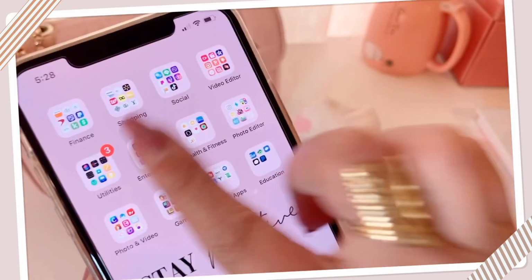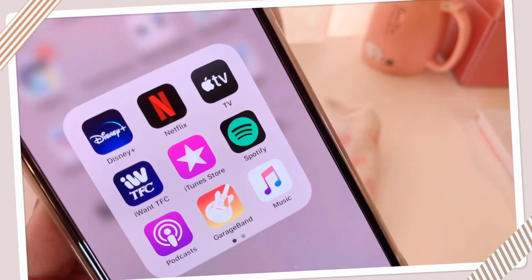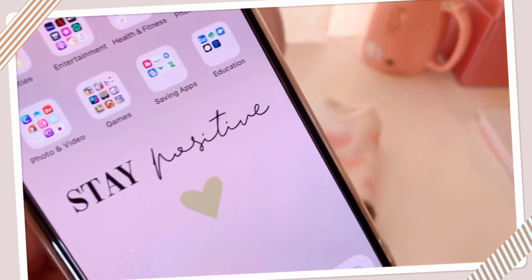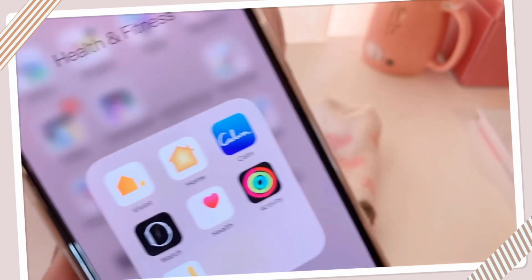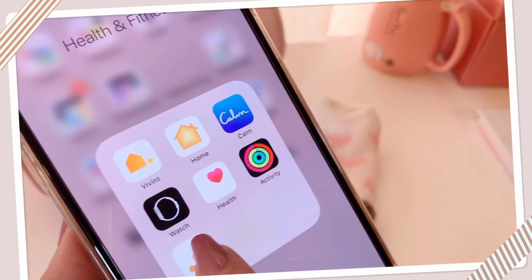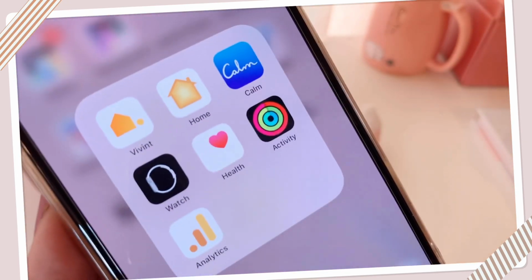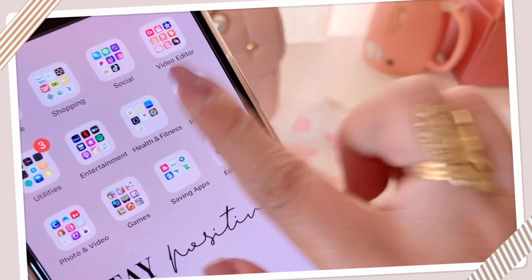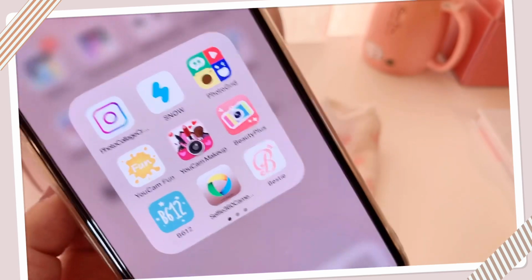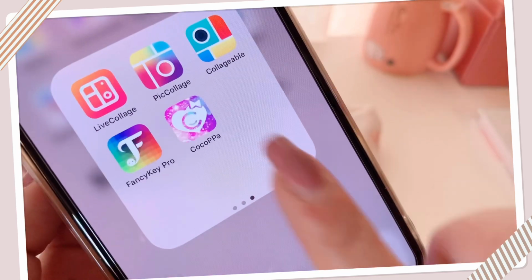And then I have entertainment. I have Disney, Netflix, TV, there is that. And then next is the health and fitness. So I have my iWatch and my iWatch activities. Then I have my photo editor folders. These are all the apps that I use to edit my photos and edit my thumbnails. So I have all this.